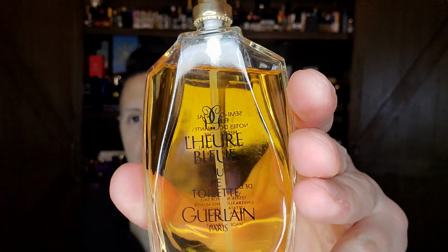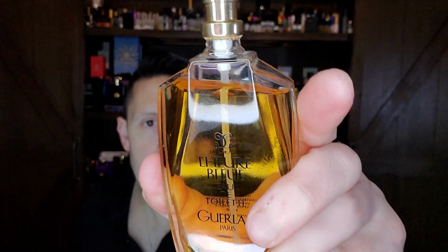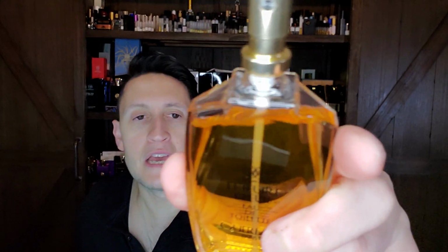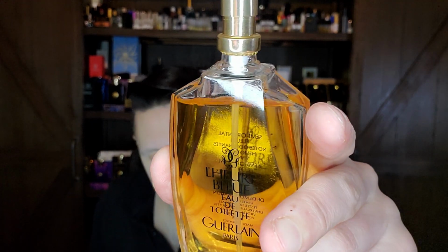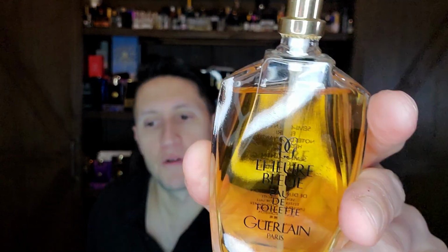Okay, number 5 is Le Bleu. Le Bleu is a semi-oriental, flowery, heliotrope, vanilla iris fragrance. I think it's a heliotrope first fragrance, but I can't help but see that purple iris just right there when I wear this. The blue, you know, the blue hour. The iris is such an important part to this, along with the violet.